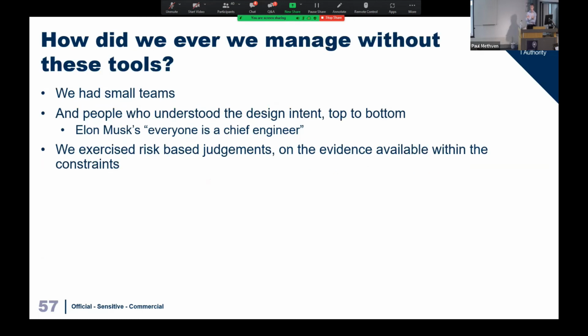So I could ask, how did we ever manage without those tools in the past? And it's actually generally because we had small teams and people who understood the design intent top to bottom. There's quite an interesting quote from Elon Musk, who's an interesting character, but he says some good things. One of the things he says is that he tries to ensure that everybody at SpaceX is the chief engineer. What he doesn't mean by that is everybody gets an equal vote. What he does mean by it is that everyone in the program genuinely understands the problem top to bottom and all the trades. As a result of that, they can work on their bit by fully understanding the context.